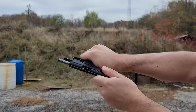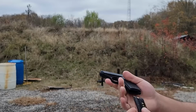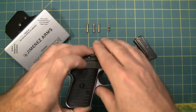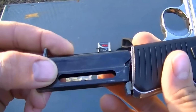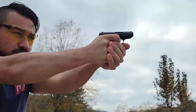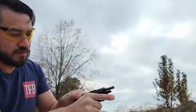Another significant concern with the Jennings J22 is its subpar accuracy. The pistol's short barrel length, combined with its rudimentary sights and inconsistent manufacturing tolerances, made it difficult to achieve consistent and precise shot placement. This limited accuracy greatly reduced its effectiveness for accurate target shooting or self-defense scenarios that require precise aiming.